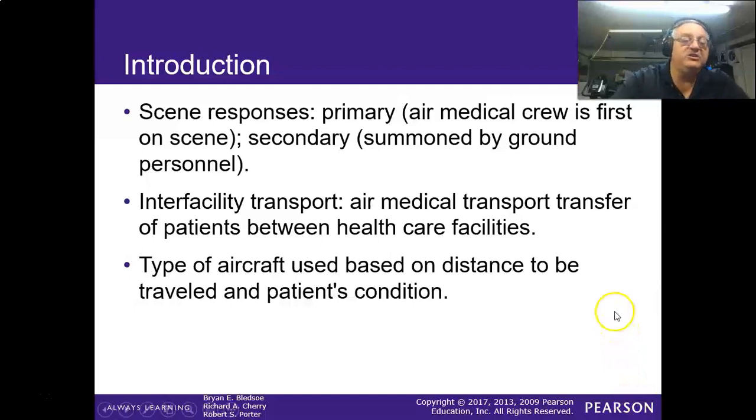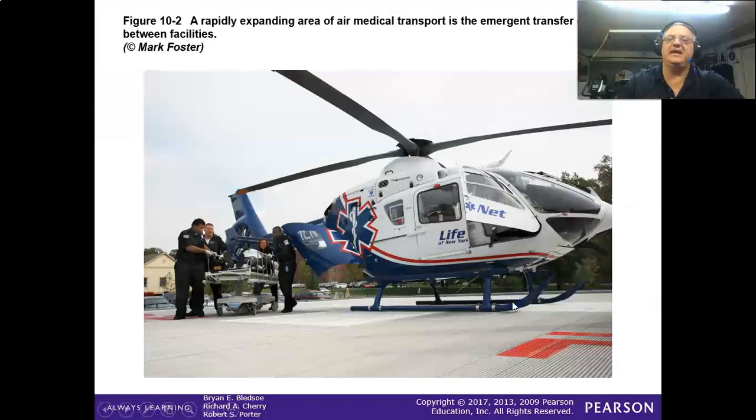The type of aircraft used is based upon what the aircraft can do and how far away it is. I know that Shandscare 1, which is an Augusta 135, can actually fly to Atlanta and then come back, but that's kind of the extent of its range. The smaller aircraft have a limited range, probably 200 miles to and back if I had to make a bet. The pilot will let you know if they can or cannot do that, okay?